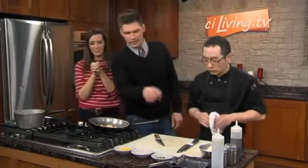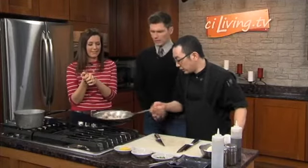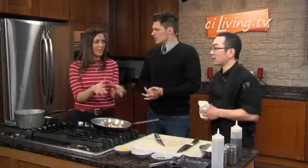And then what about the scallions? I'm gonna put that on the end. I don't want them to brown too much or wilt. All right. Well, we can't wait to see the final look here.